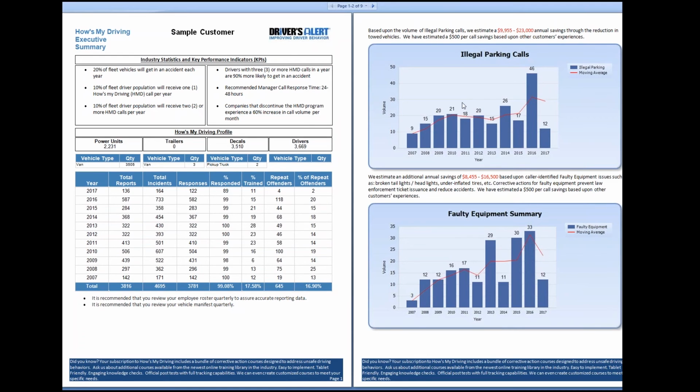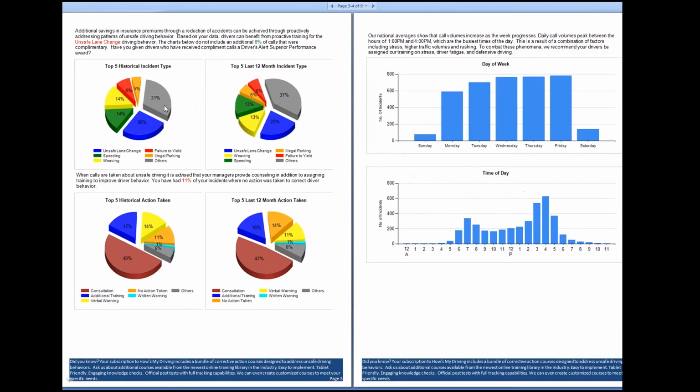Also, I think it's always important for clients to understand historically where our risks lie, but where did our risk lie in the last 12 months? Are we seeing an improvement? Are we continually getting better as an organization? Also, what did we typically do about these over our historical period of time versus what course of action are we taking as a company now?